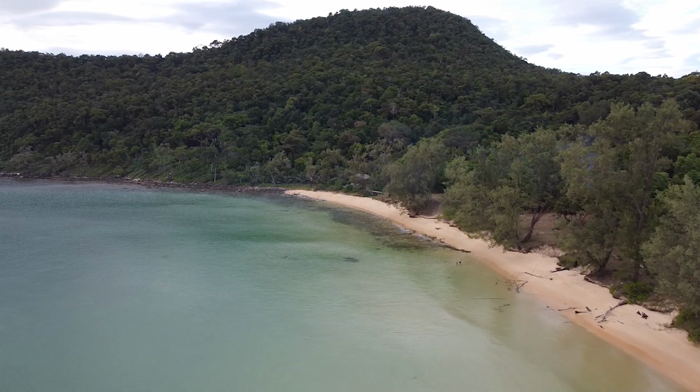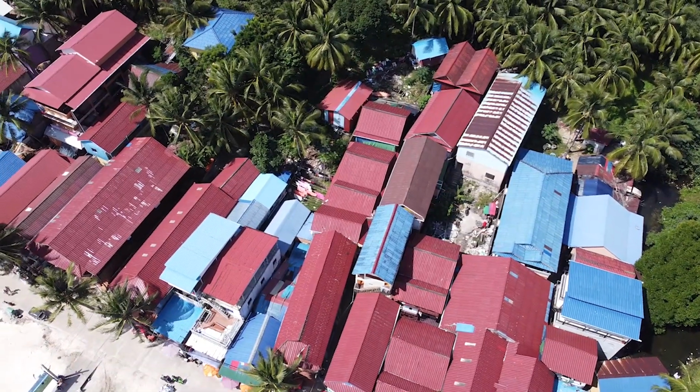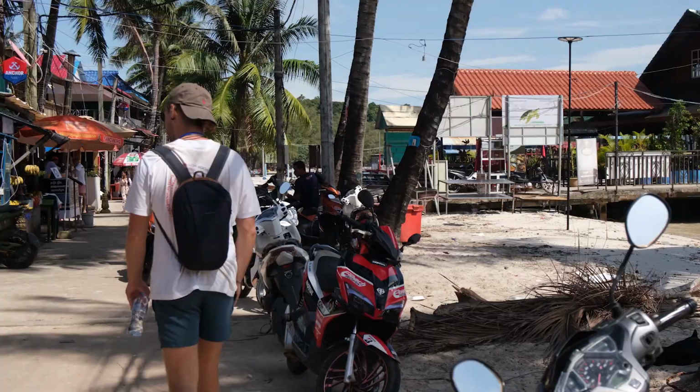So we actually started our journey here on the Cambodian islands on Koh Rong, which is just over there. It's about 20 minutes away on a boat ride, and probably the main island that people come to in Cambodia. It's a lot bigger than this one island at the minute, and a lot busier as well.